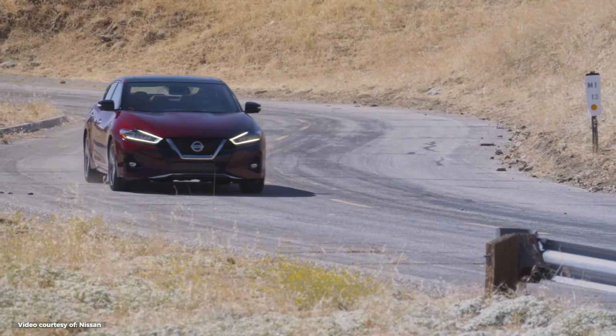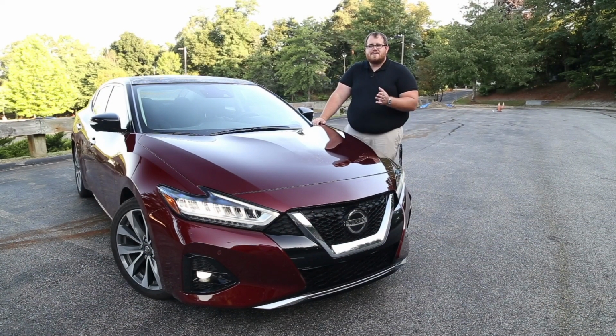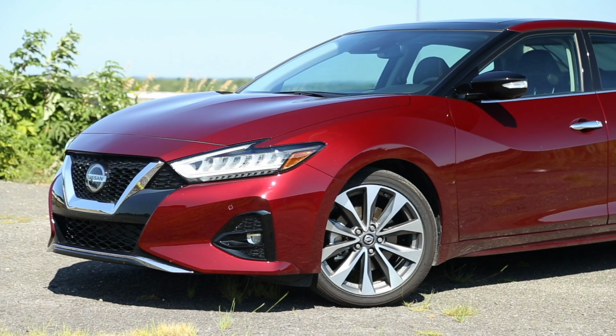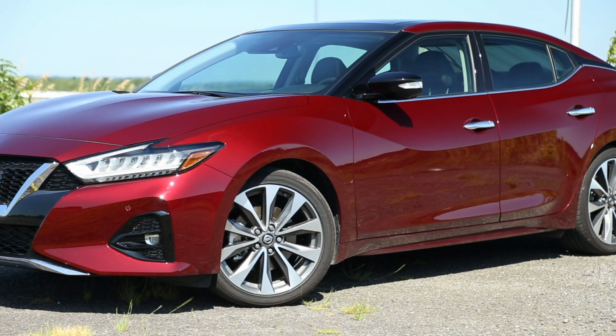Aside from that, in the US, they've just kind of changed the packaging around a little bit. A couple features here and there have been bumped down a level, so you get a little bit more for the price. 2019 was the facelift for the Maxima, but it didn't add all-wheel drive or ProPilot Assist like we saw just last week with the Nissan Altima.